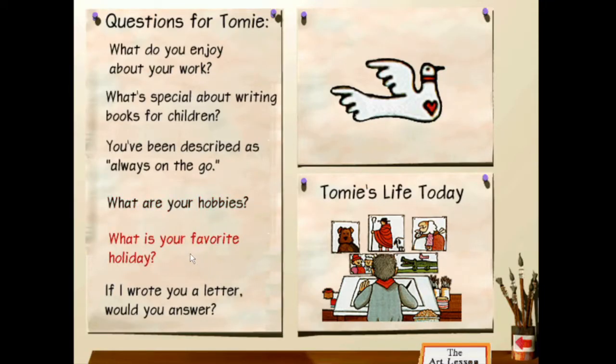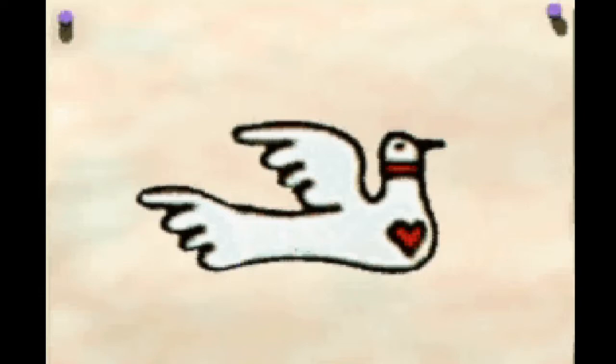What is your favorite holiday? Christmas is my favorite holiday. My birthday is my second favorite holiday. Yeah, I love Christmas. And I think that comes from my growing up. My parents loved Christmas. And Christmas was always a wonderful, wonderful time of the year for us. My sister, who works for me now and is living here in New Hampshire, and I were talking about Christmas, and she also has wonderful memories of Christmas. So I think it's really what your family does.